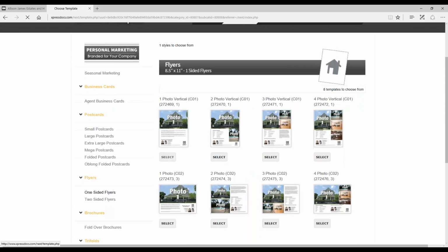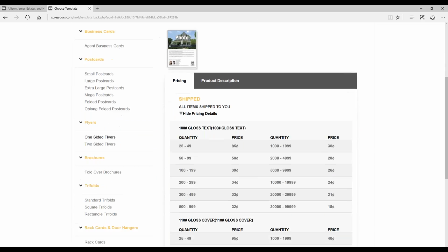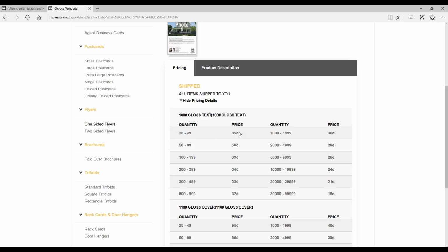You'll see on any of the products when you select, a breakdown of quantities and prices, and you'll see the costs go down as higher thresholds are met. So as you're printing more and more, the costs fall fairly dramatically because our cost to produce them goes down fairly dramatically as well. So hopefully that answers your question on the pricing.